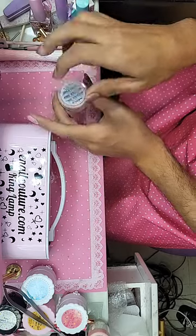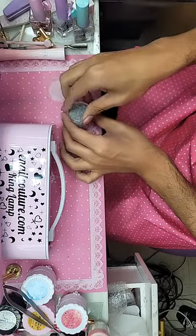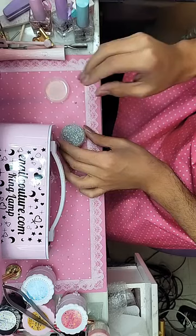We're gonna get our halo glitter, and we're gonna press it into the sticky layer of A Pink. You want that white glitter?